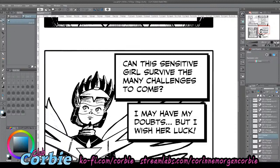Okay, we've got one more thing to do. One more little thing I'd like to do to tweak this is go to the caption box and we're gonna cut this, stick it on a separate layer, and we're gonna overlap that.